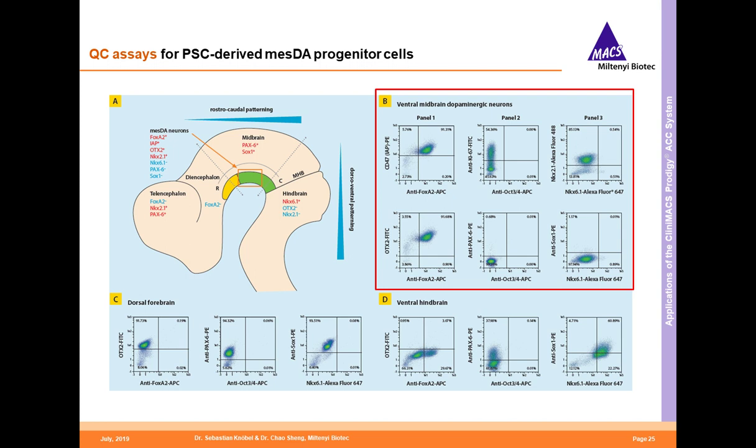We developed a specific flow cytometry-based QC panel, which enables determination of the correct identity, purity, and potential tumorigenicity of the resulting mesencephalic dopaminergic progenitors. We chose the positive markers LMX1A, FOXA2, OTX2, NKX2-1 to identify the ventral midbrain region of the floor plate. QC assays demonstrated that Prodigy-based differentiation gives rise to a high-purity mesencephalic dopaminergic progenitor population with nearly no contamination of residual pluripotent cells and untargeted neural cell populations.